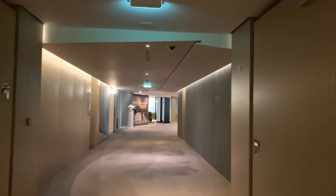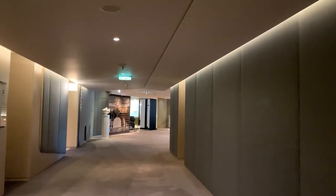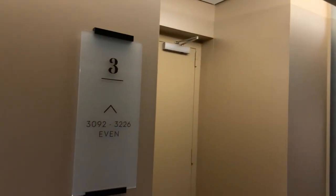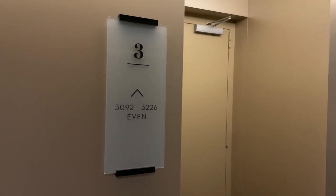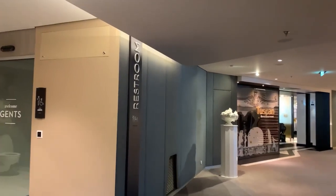This is our first time on the Beyond. We've been on the Edge five times and the Apex twice. There's access to cabins that are on deck three. And here are some restrooms just outside of the restaurants down here.